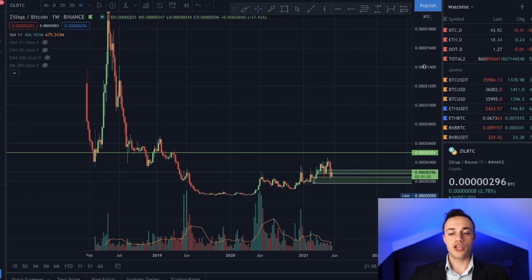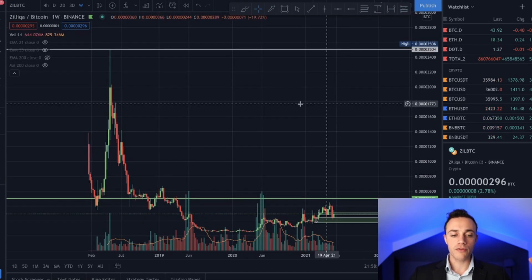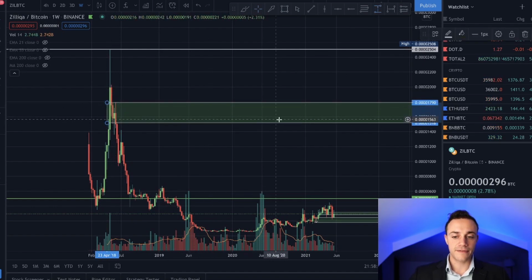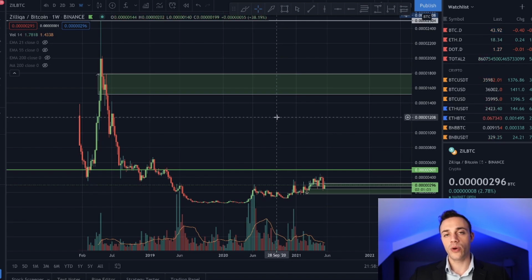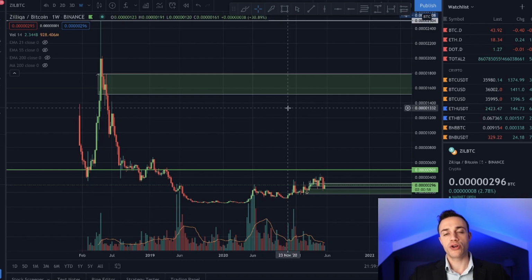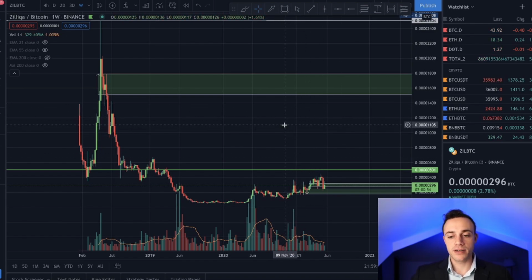But we can see we have huge room to run for Zilliqa on the Bitcoin chart, right? If we just touched, this is a key supply zone over here. Like if we touch this supply zone at 1,516 Satoshis, that would be about a 5x from current price levels. Meaning if you put 1 Bitcoin in, you would be able to pull 5 Bitcoin out. This is how you grow your stack of Bitcoin trading altcoins. You need to look for the opportunities on the bigger time frames, buy low and sell high.